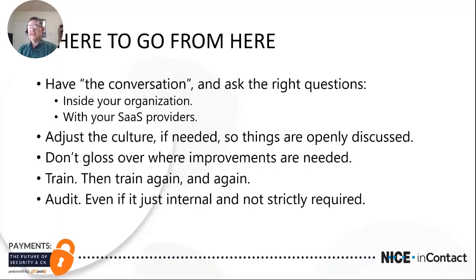That is going to start with understanding exactly what your requirements are, and then having a realistic idea of what is your responsibility and what is that service provider's responsibility. Part of this, particularly on the internal side, is ensuring that across your organization, you've addressed any cultural issues so that these kinds of security problems can be much more openly discussed. If it's viewed as too much of a negative thing, then people are going to be hesitant to raise the issues. And in almost all cases, you want those issues raised.